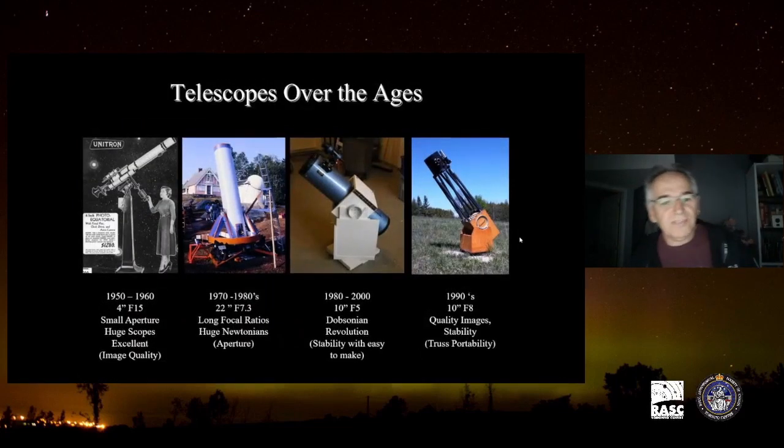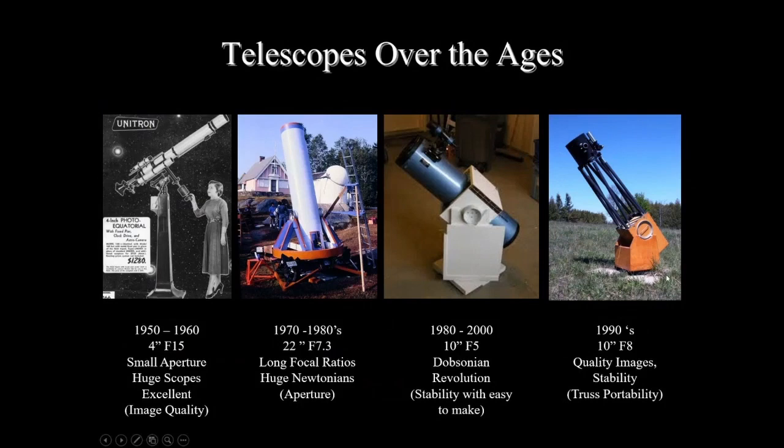Okay, so telescopes over the ages. Back in the 1950s and 60s, I think all of us that are of age drooled over having one of these beautiful telescopes. This particular one is a 4-inch f/15 Unitron. It was huge and it gave fantastic views, but look at the price, $1,280. You could buy an automobile for that price. But that's what they were going for.